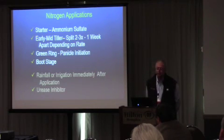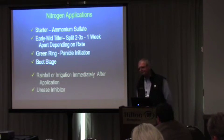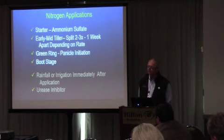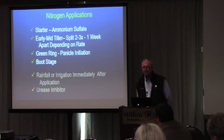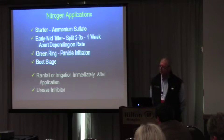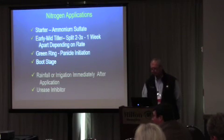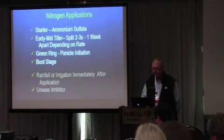And some of them will go green ring, some of them will go, and they'll do an additional one. It's kind of whatever you want to do. Nobody does it exactly the same, but it's funny the way it is. And some of it depends on soil type and rotation crops, but it does pick up a little bit different.